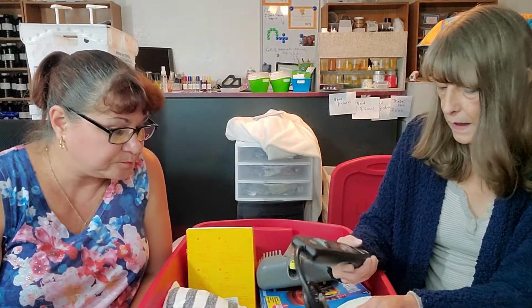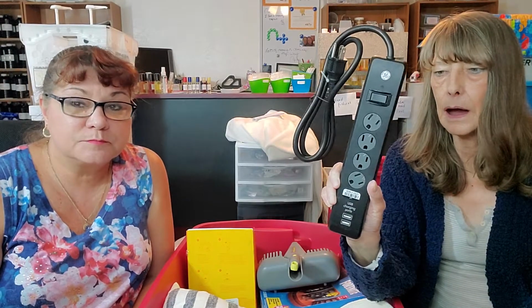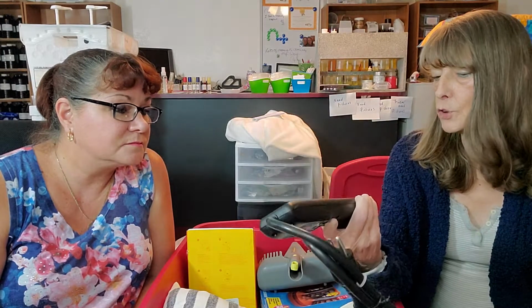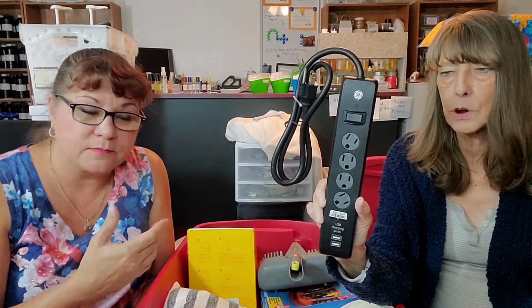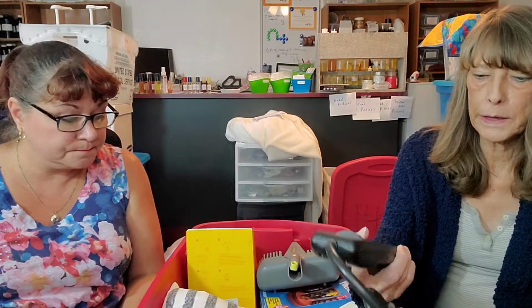This is a charging port. I've never seen one with a charging port. And it's a power strip with charging ports, with USB also. That's pretty cool. I'll probably keep that too.